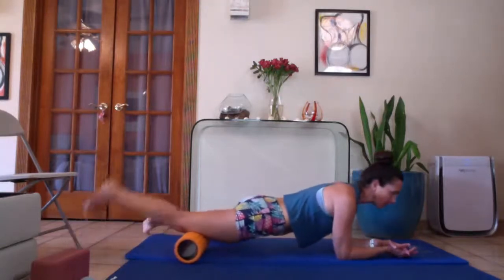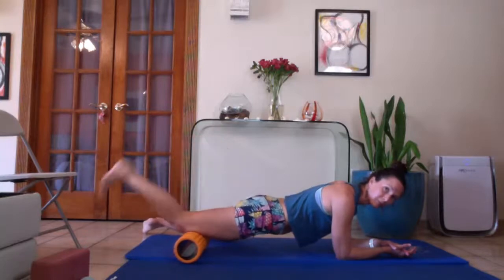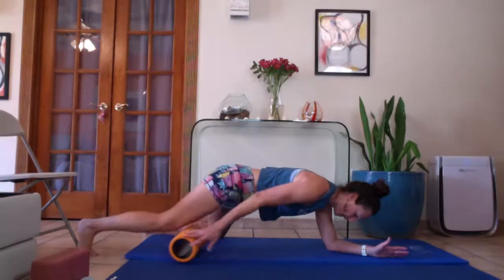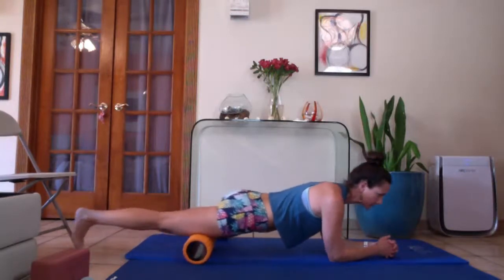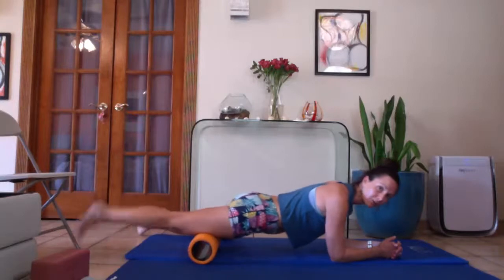All right. Kick towards your butt. And then move up the thigh. Rolling. Pause and kick.